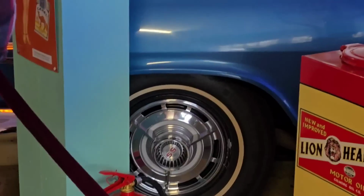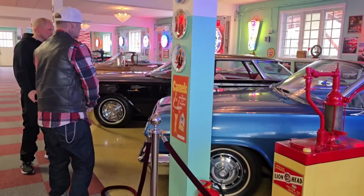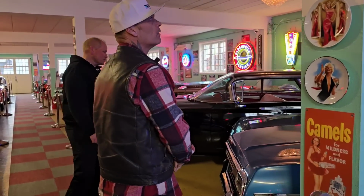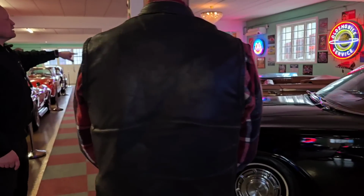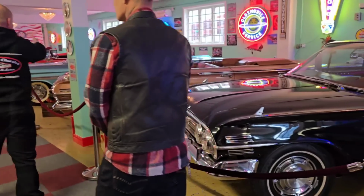And that is a bigger deal when you have an Impala. You want the SS. Yeah, you want the SS. It's more collectible. It's more like Super Sport. Right, more collectible. And then also you have all the cars in all the years. Many would argue that the 59 is the most beautiful one.